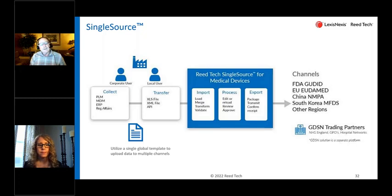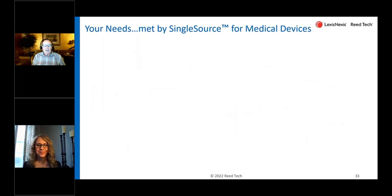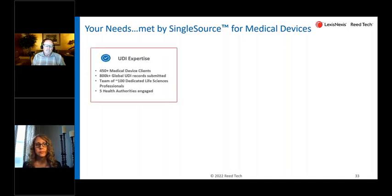All right, thanks, Linda. That's a good overview of how we sit between manufacturers and health authorities and ease the pain. There's a couple of needs we'll just summarize here near the end of the presentation: the needs that you have and how they are met by the product and solution that Linda just described.